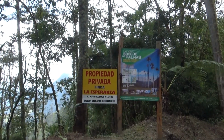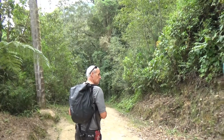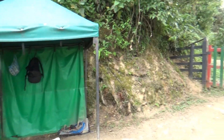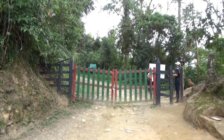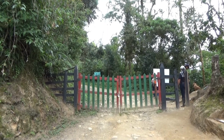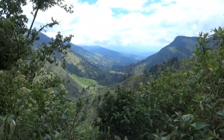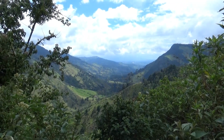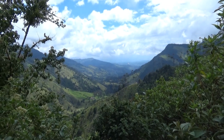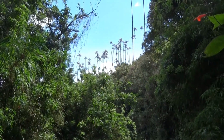Okay, so you're at the second gate where you have to pay a little bit of money. 5,000 each, was it? 3,000 each, so it's hardly anything. We've come down the hill, so that's the gate. People going up obviously pay going the other way, so whichever way you decide to do the walk. Okay, so there's a view of some of the palms again. We're starting to come out of the forest. Bueno. So we're out of the cloud anyway.